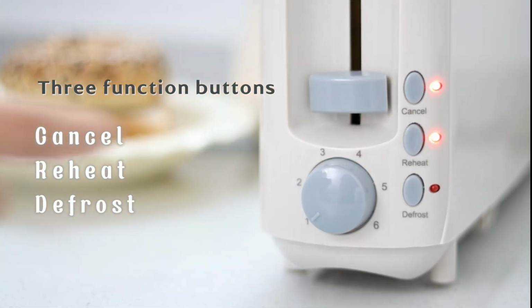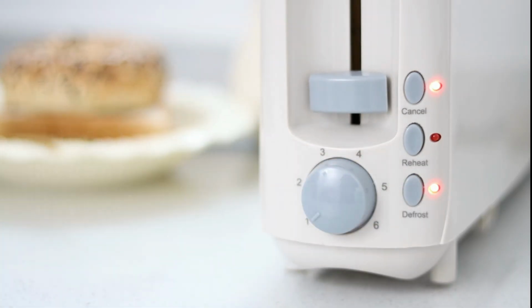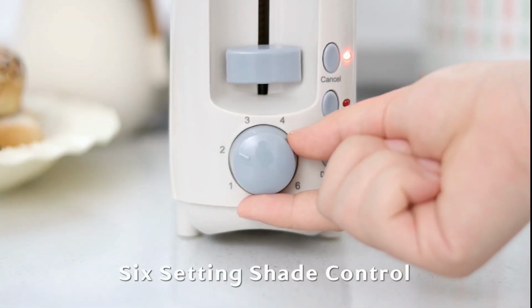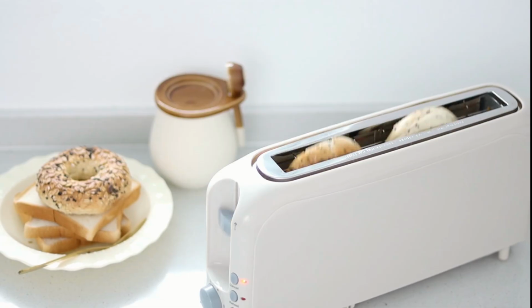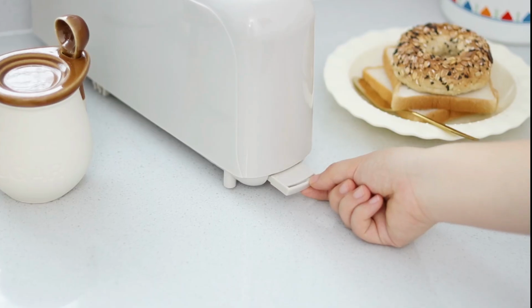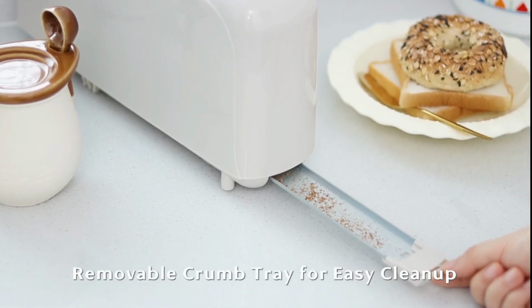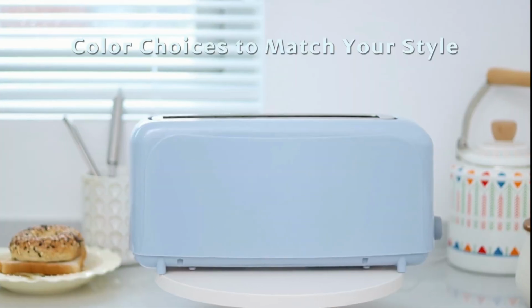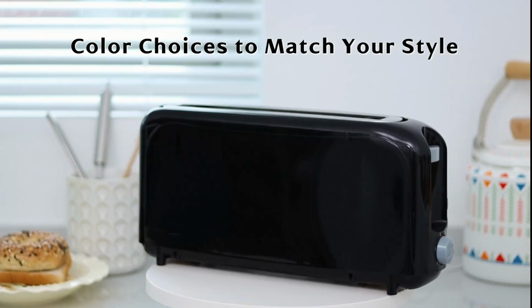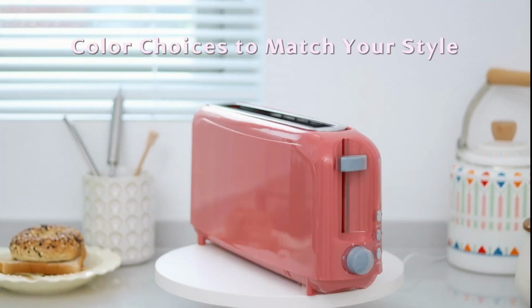Toasted perfection. 6 shade settings with a convenient cancel function allow you to customize your bread to your exact preference, from lightly golden to dark and crispy. Achieve your ideal toast with just a simple turn of the dial. Easy cleanup, clutter-free countertop. The removable crumb tray slides out for quick cleaning, ensuring your smart toaster stays tidy and operates efficiently.